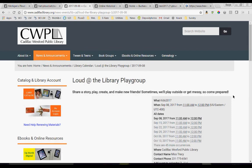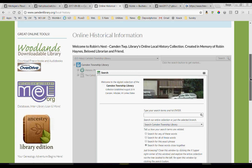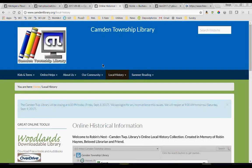Then there is a description of the event, and there's lots of space within the event to put text and images, and they just chose not to do that for this particular event. Another template is in use by the Camden Township Library.